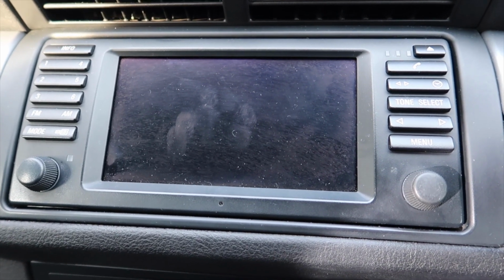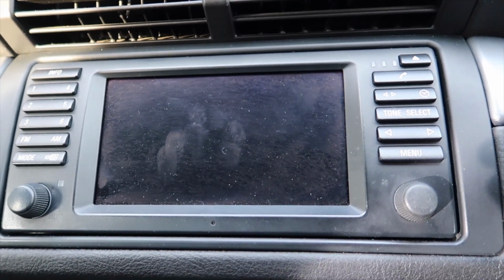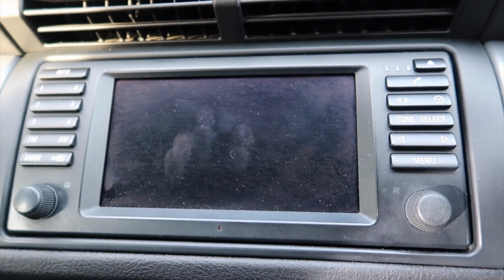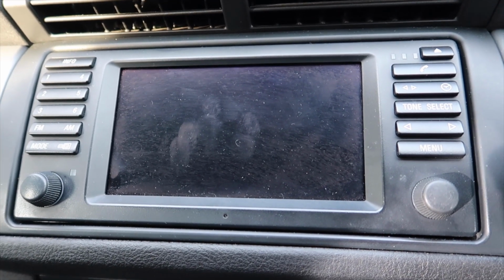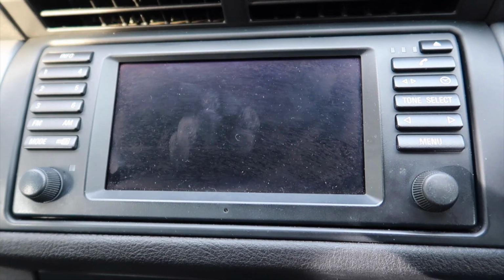Now, if you go on my other videos, you will see the BM54 module is basically the amplifier for the whole stereo. This is just a screen that displays everything from the modules in the boot. This is just the screen. Everything is connected to their module. So the BM54 module controls the radio tuner and the speaker output for the system.